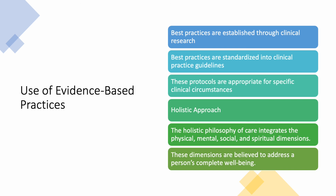Those are delivered to us through a lot of different educational approaches, and then we take that education and teach it to our employees so that our residents are receiving the best care possible.